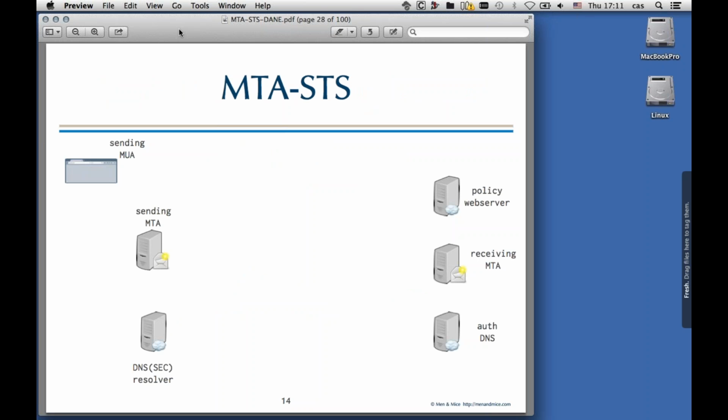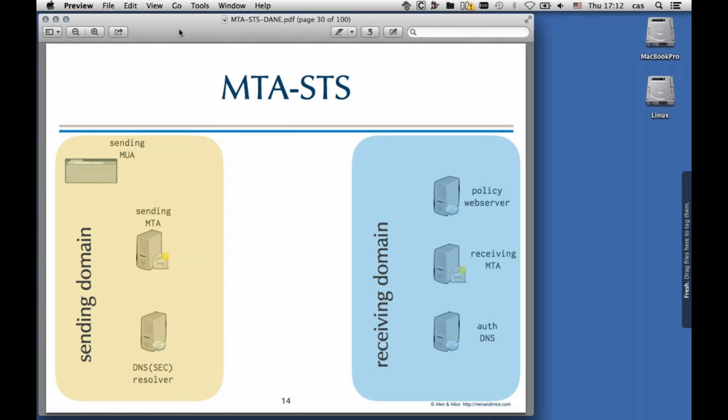So here we have a view on how MTA-STS is being used by the mail and DNS infrastructure. We have a mail client on the left-hand side, and that is the sending domain. A sending mail transfer agent, which is a fancy name for a mail server. And then we have a DNS or DNSSEC resolver on the sending domain. On the receiving side, we have the policy web server that serves the JSON document. We have the receiving MTA, and we have an authoritative DNS server. And in between, we have the wily internet.